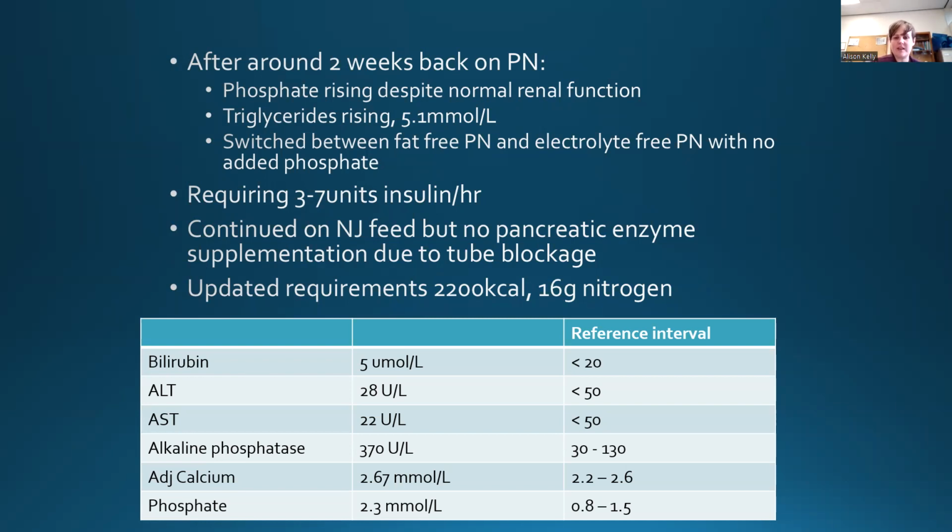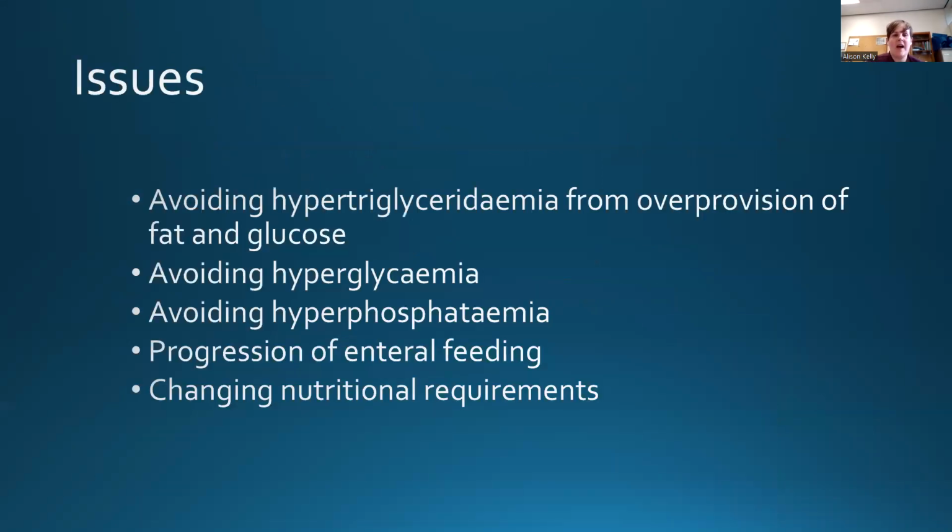And then you can see from some blood results there, this is not unusual in these very sick patients who need to be on parenteral nutrition for a number of weeks. So his alkaline phosphatase is raised, although we weren't overly worried. That was secondary to the parenteral nutrition, and also his bilirubin was still normal, but his adjusted calcium was climbing and his phosphate was climbing.